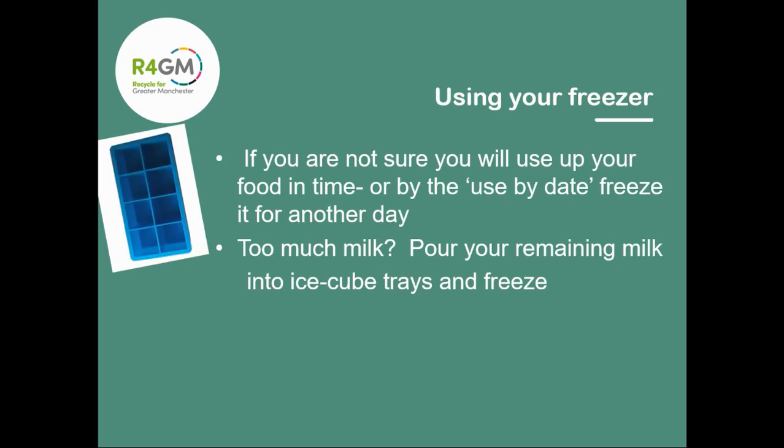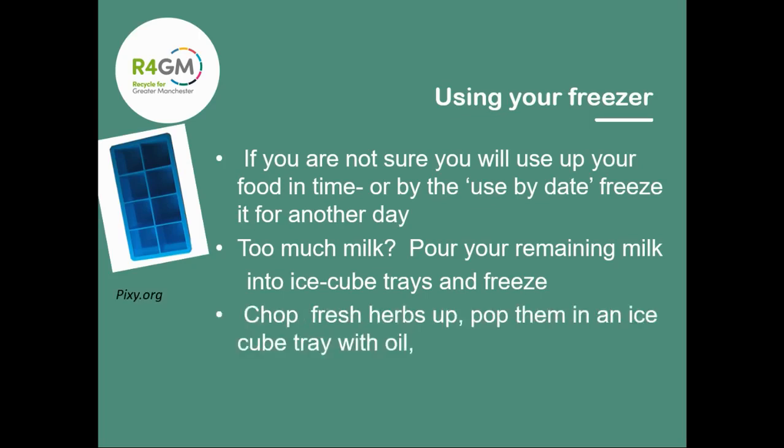If you've got too much milk, you don't have to pour your remaining milk away. You can put it into ice cube trays and freeze your milk. You can also freeze whole bottles of milk as well for another time. But freezing it in an ice cube tray is perfect portions for brews and tea and coffee, things like that. You can also use your ice cube trays for fresh herbs.